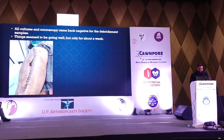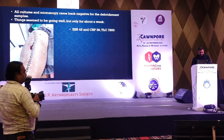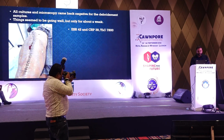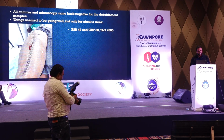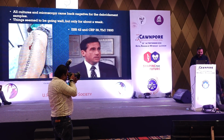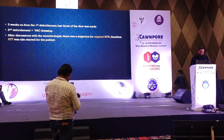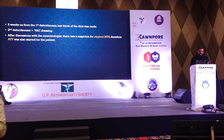Next week when I did the dressing, I saw this small area again discharging something. At that time I did some blood investigations: ESR was 42, CRP was 39, TLC 7800. And again I was like, what is happening? So 2 weeks on from the first debridement, I thought, last throw of the dice, another second debridement and VAC should be done.